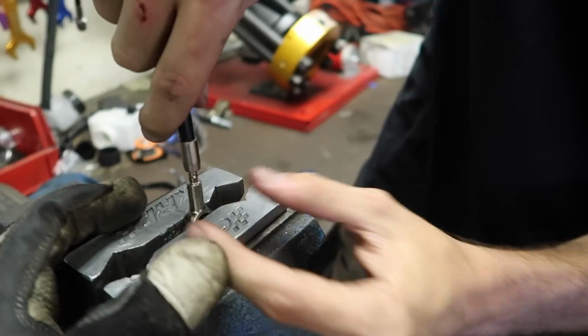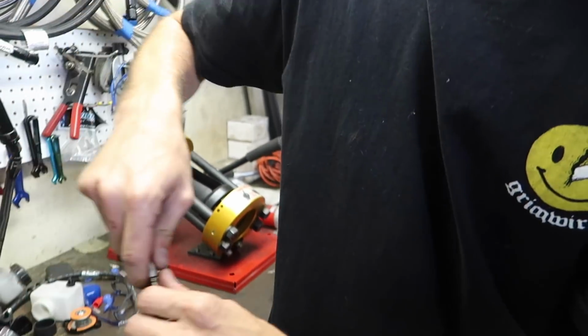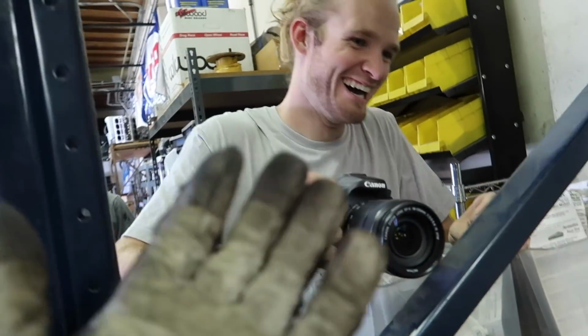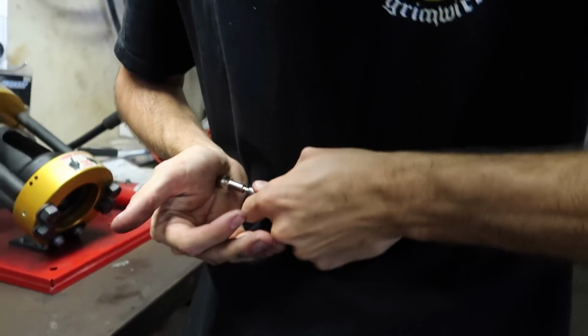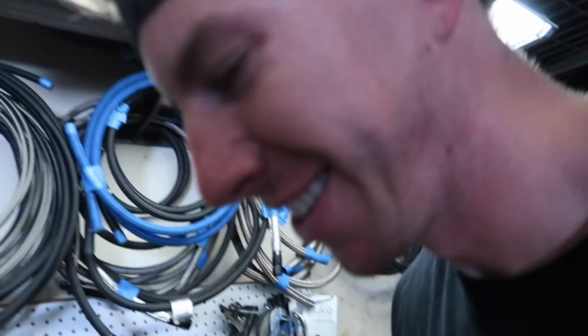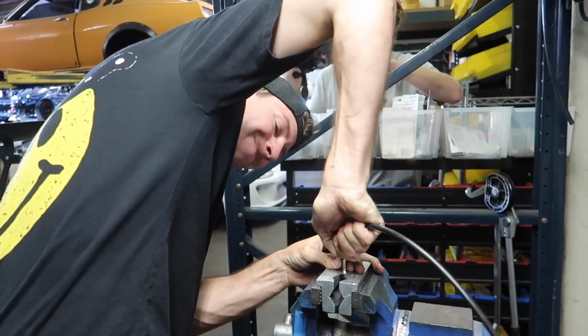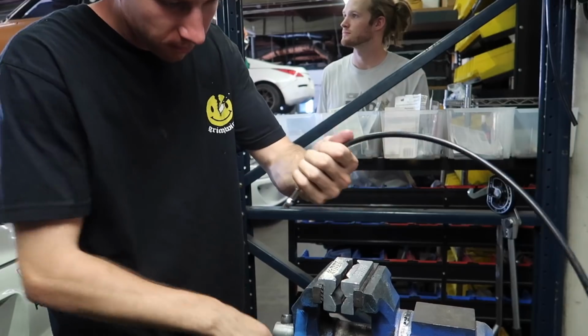TJ, be careful, man. I'm pretty sure you just shove it on, but don't score it, because you need the banjo to not be damaged. Oh shit. Let me inspect it. It's fine. Okay, just push it in, TJ. That is hard. I need advice. Is that on all the way? No, it has to get as close as possible.